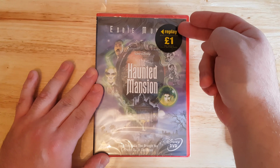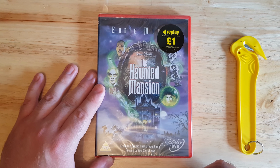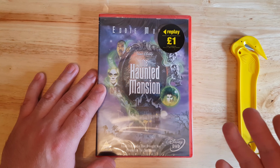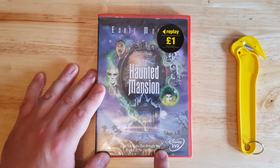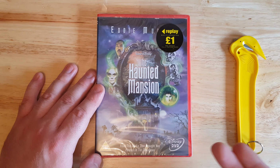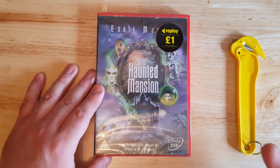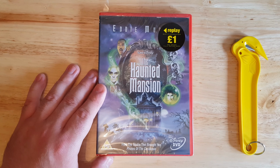Let's just take a second to admire the front cover on this one. Blimey, that is a lot to take in. Out of all the DVD covers I've seen, this is by far one of my most favourite ones. Eddie Murphy's movie, of course, and with the Disney one, obviously they brought you Pirates of the Caribbean, and for a long time I didn't know Disney did Pirates of the Caribbean. I was so confused and baffled when I first found out about that. I was thinking, wait, Disney did Pirates of the Caribbean?